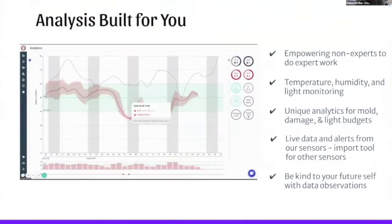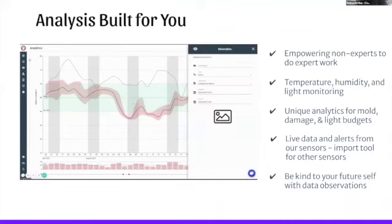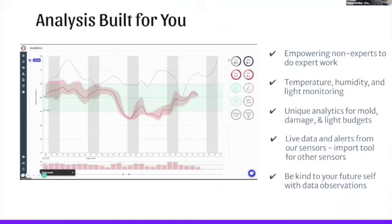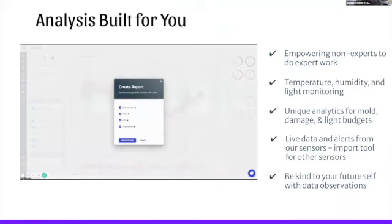So it's great that you can collect all the data, right? You can do this without Wi-Fi. You can do this automatically. But at the end of the day, it's what we do with the data that really matters. So Conserv has really built a platform for preservation, for professionals in this space.